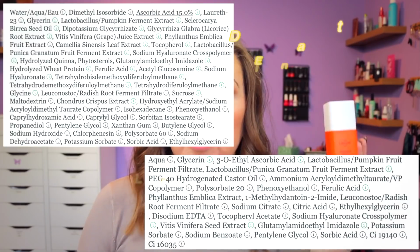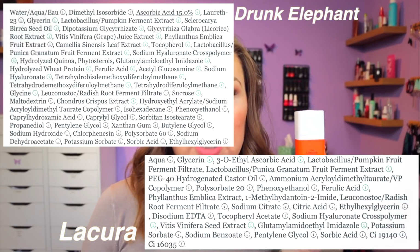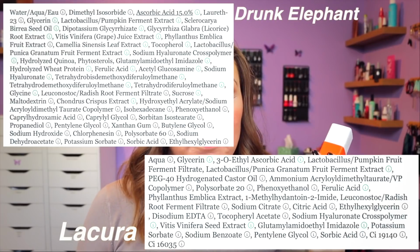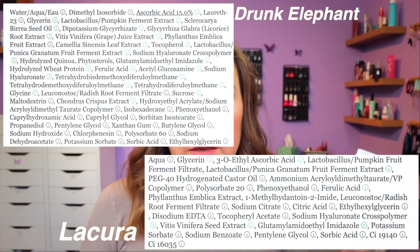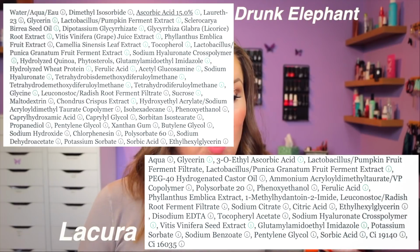Now this one was £5.99, like I said. The ascorbic acid from the Drunk Elephant is 15%. This is not actually ascorbic acid, it's ethyl ascorbic acid. So it is not the real deal. It's not the ascorbic acid that is, you know, number one and the one that everybody wants to use. This is kind of one step down. It's thought to be used immediately as ascorbic acid on the skin, but just so you know, it's not. It is one step away.